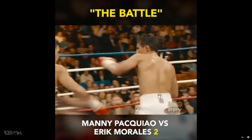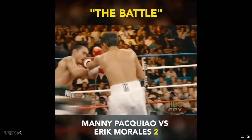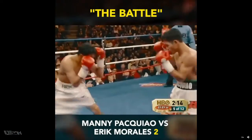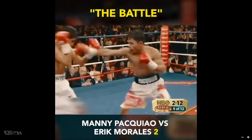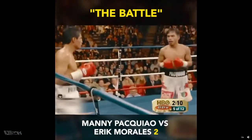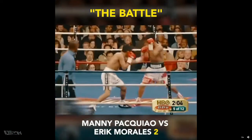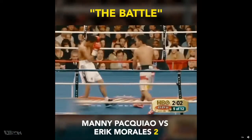The left jab right there, Morales has been the most effective, consistent punch in the entire fight. Good left and right, and picking it off. He just has really no defense for it. He just jabs over his shoulder. Hard left hand lands. Exactly, that was a solid shot. If the knockout puncher was looking for a knockout, he might have thought he'd gotten something there. He got the punches.